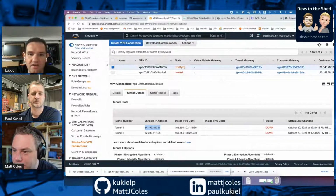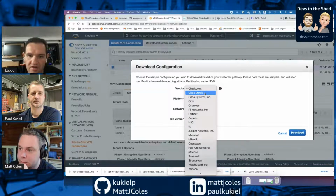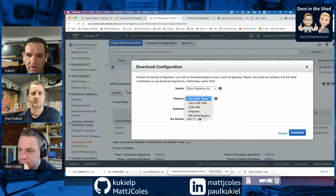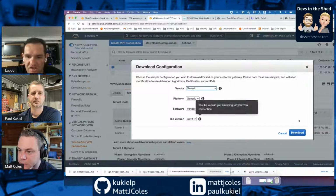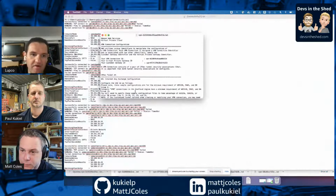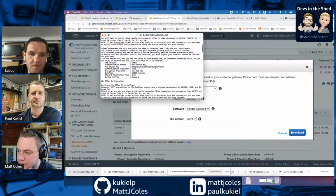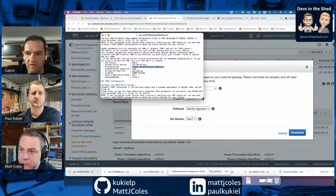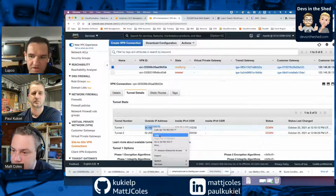The first thing I need to do is download the configuration, and I'm going to set this to generic, because Cisco is actually supported, but I don't have one of the supported models. So I'll just grab the generic version of the configuration template. Out of there, I can grab all of the details, including the pre-shared key. Before I grab that, I'll grab the tunnel details and show you how to configure the tunnel. I'll grab the first IP address.